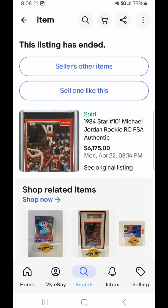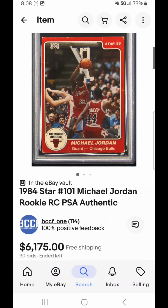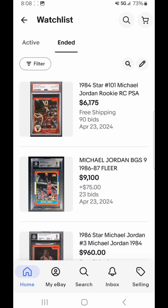Okay, so just going over to eBay auctions, and here was, I want to say, kind of showing again where things are headed with this card. This was a beat up copy. It's got creases, everything. It's authentic. You don't know what else is. It's just a really rough copy, but going for 6,200.